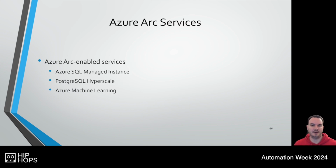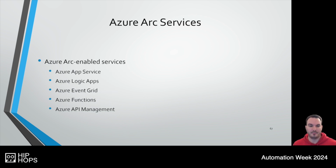But then the interesting services are the so-called Azure Arc enabled services, and there you can run Azure services on your on-premise Kubernetes cluster. This means services like Azure SQL Managed Instance, Postgres, or machine learning. And this is the first time that you can run Azure services outside of Azure. I'm going to show you in a couple of slides how we used Azure SQL Managed Instance to have the database running in our Kubernetes cluster. But there are also more services. So for the first time, you can run Azure App Services outside of Azure, or the Azure Logic Apps. And all this is done with Azure Arc.